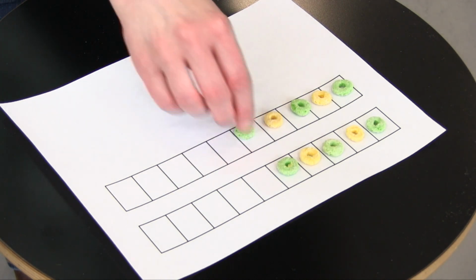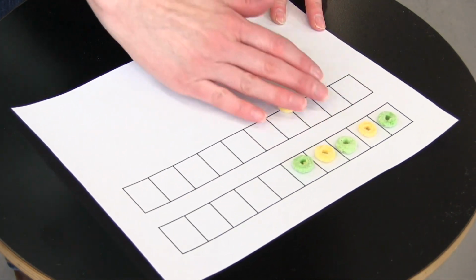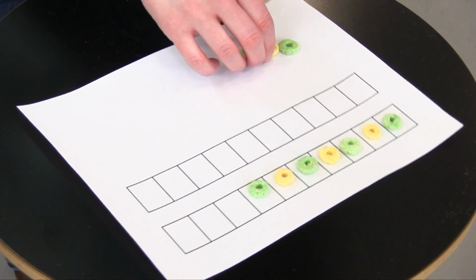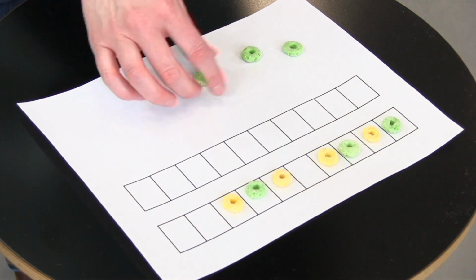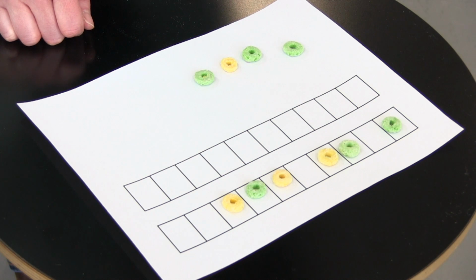If they are able to do that, next you can make a pattern and see if they are able to extend it. So if you started out with the green, yellow pattern, see if they can then continue it. Extend it on. If they're able to do that, then you can see if they're able to fill in missing elements. So take a few pieces out and see if they can figure out which color should be in the missing spots. And then finally, of course, invite them to make and create their own patterns.